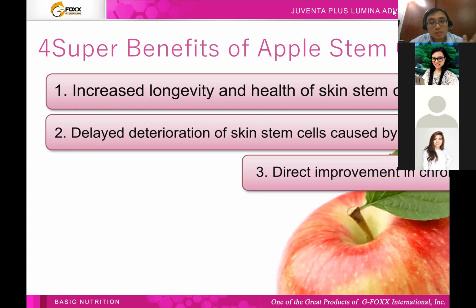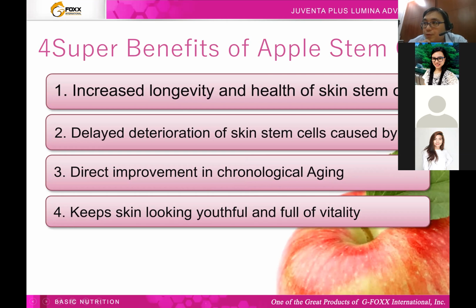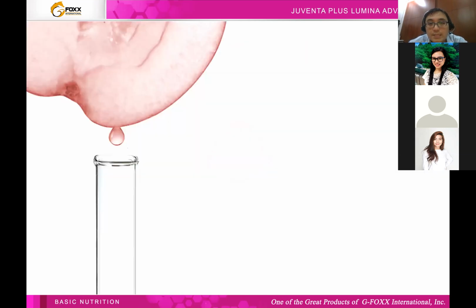So it slows down the aging process and directly improves the chronological aging process. And last, of course, it keeps your skin looking younger with more vitality. We also have proof that it actually helps with moisture as well. So if you have dry skin, this actually helps a lot.